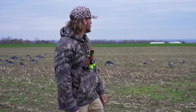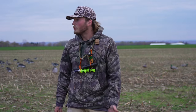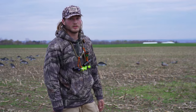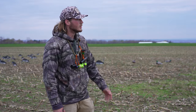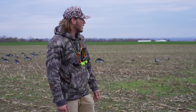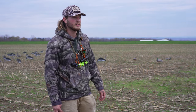So we have about an hour left of shooting light at this point. We're having lots of birds work us. We've probably seen close to 1,000 geese on this hunt. They're working us real hard, circling. They don't really want to commit a whole lot. We've had a couple of small flocks commit, a couple of big ones trying to. We're not doing too bad right now. We've shot a few. We're making good shots, dropping geese.